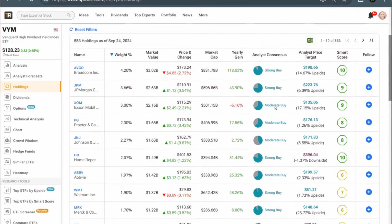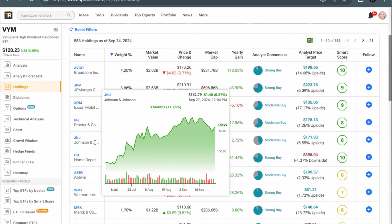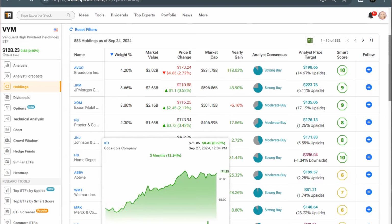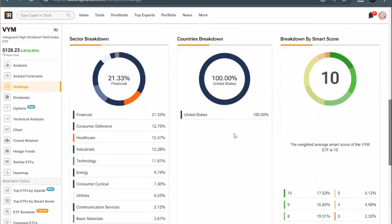In those top 10 spots, we have Broadcom, JP Morgan, ExxonMobil, Procter & Gamble, Johnson & Johnson, Home Depot, AbbVie, Walmart, Merck & Company, and Coca-Cola, which we have seen in all three ETFs. Looking down below, once again 100% here in the United States, and top sectors being the financial, consumer defensive, healthcare, and industrials. And the overall rating for the ETF also comes in as a hold.